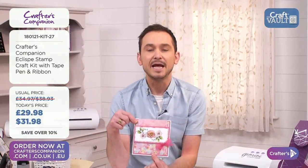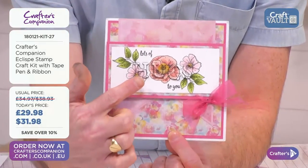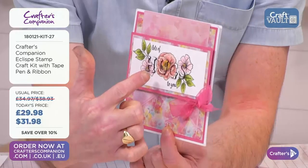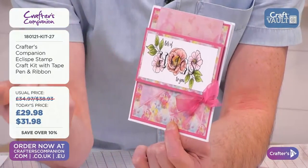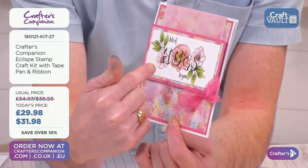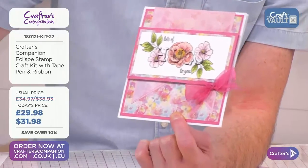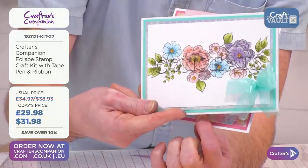So the idea is you stamp your image, you colour it in, and then you go over the top, Joe, with your dies, and then die cut them out, and then you raise them up either with a bit of glue gel, or if you like your really small foam pads like me, you're going to raise it up with a bit of black cardstock on the back. So we've got hugs there, we've got congrats on this one here.